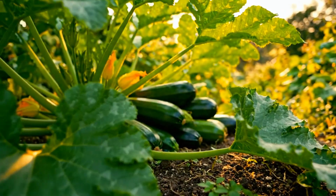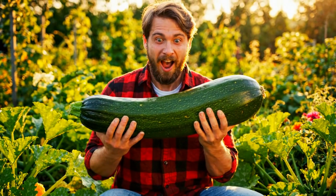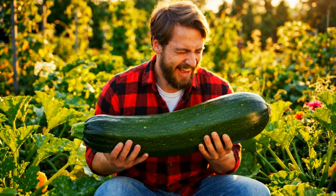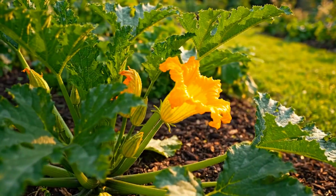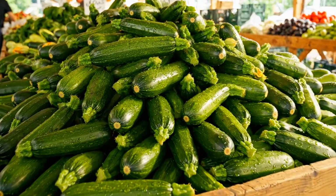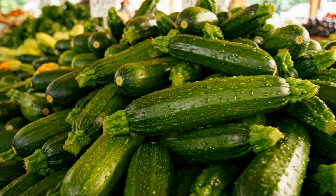And for good reason. Few plants are as famously productive. One healthy zucchini plant can make a gardener feel wildly more successful than they actually are. That's the beauty of it. You do not need a giant planting. You do not need a complicated strategy. In many gardens, 1 or 2 plants are more than enough. In fact, planting too many is the mistake.